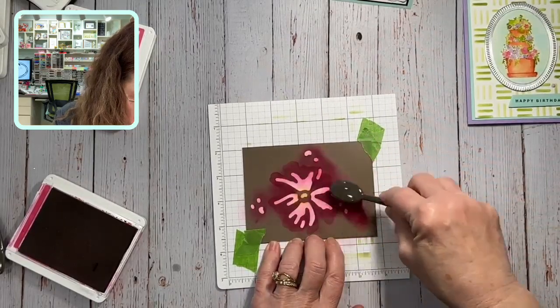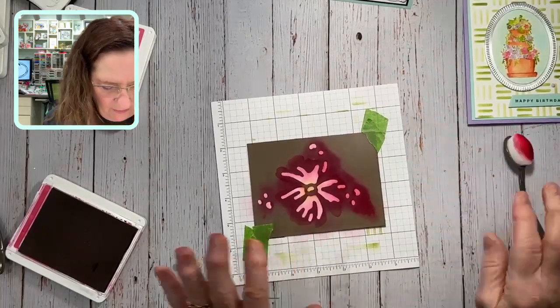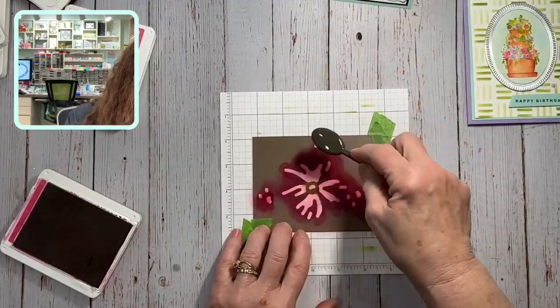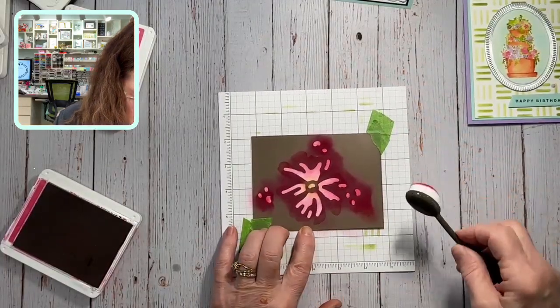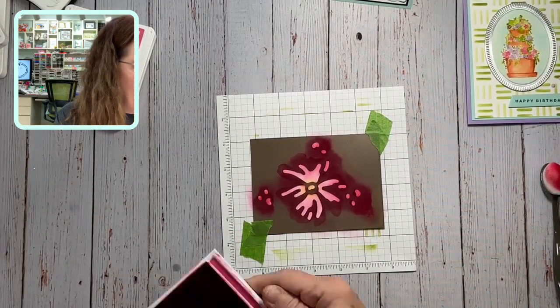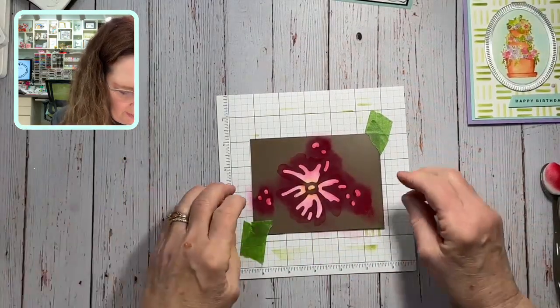Center. I'll leave these. Okay, so there's my, I want this a little darker here. These three dots, dark. Okay. That was Mellow Mambo on top of polished pink. We can set that aside.